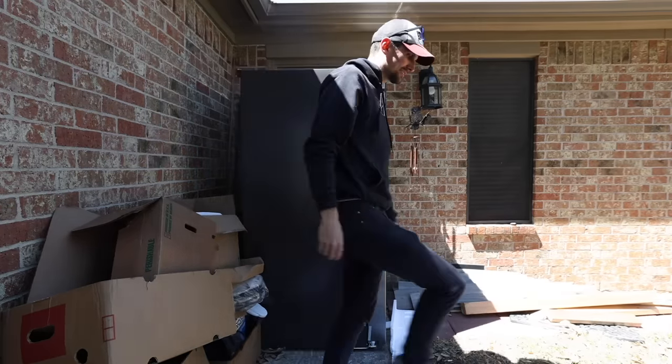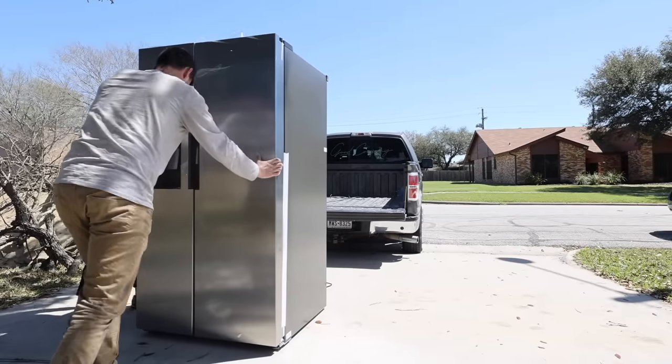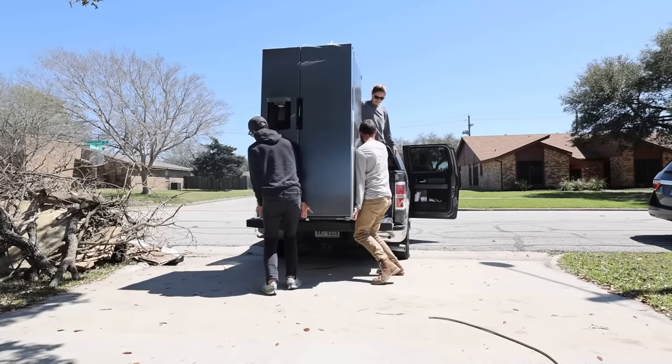So our friend Tyler was gracious enough to come again with his truck and help us load this thing up and take it back. And just for the record, moving a refrigerator is no easy task.